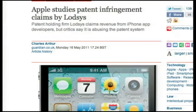I don't know. I had to. According to The Guardian, Apple is now investigating Lotus patent claims. If you forgot, Lotus is trying to get app developers to pay it a license fee since it claims to have a patent that covers things like in-app upgrades. Expect the investigation to be magical.